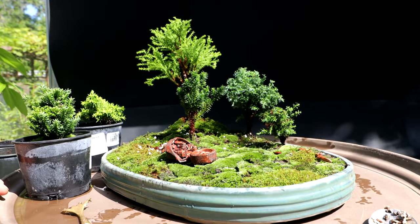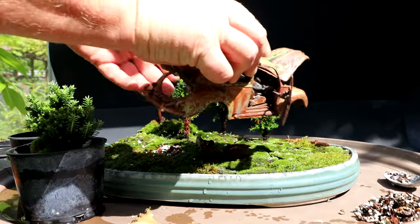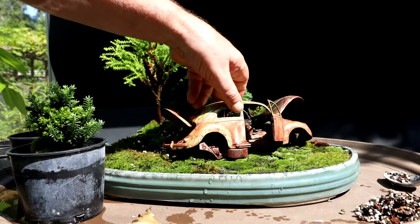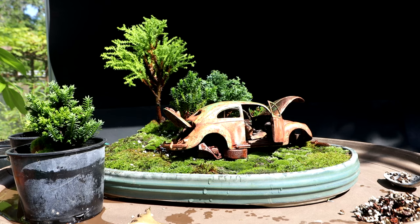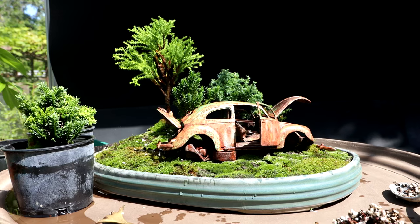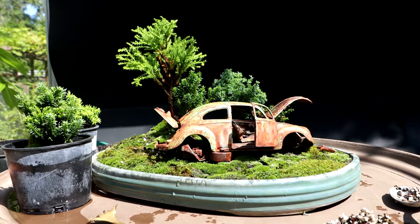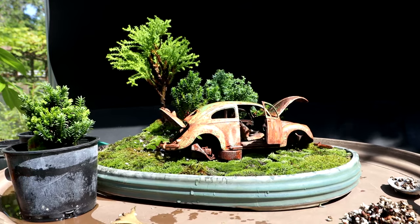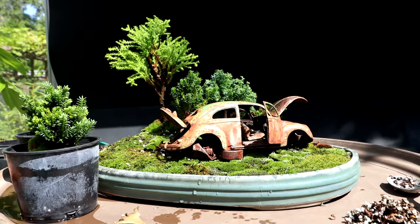I'll just try the beetle out before I continue here, making sure I have enough room. Yeah, that's working quite nicely. It sure makes that forest more dense at the back. And it looks very miniature. It's in scale with the vehicle, which is nice. Almost looks like a yew tree growing up there. Okay, so two more to plant.